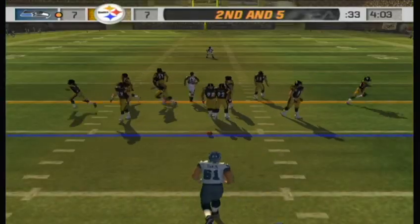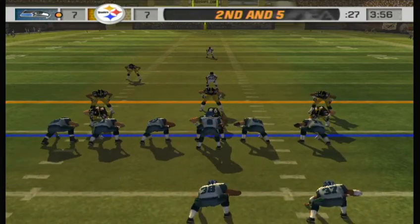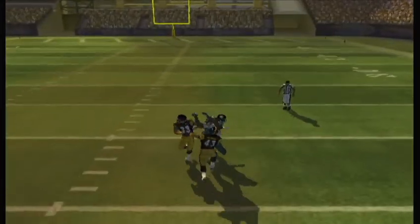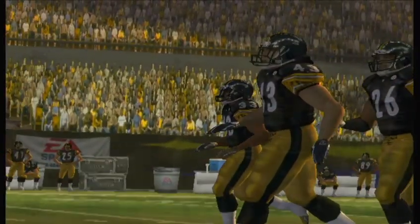It's second down and 5 to go. Ball on the 25-yard line. Dropping back with the throw. This one falls incomplete. Obviously not what he was looking for. Jackson, the intended receiver on the play.